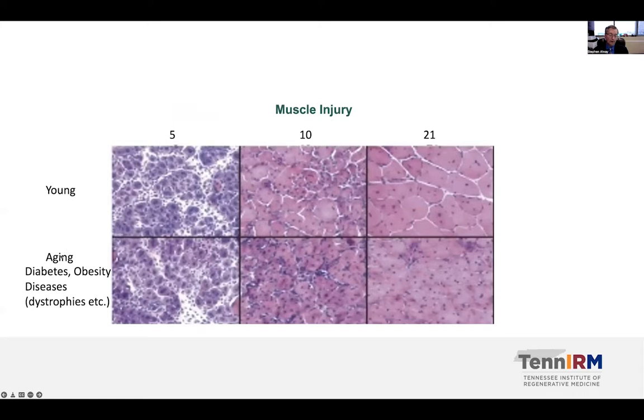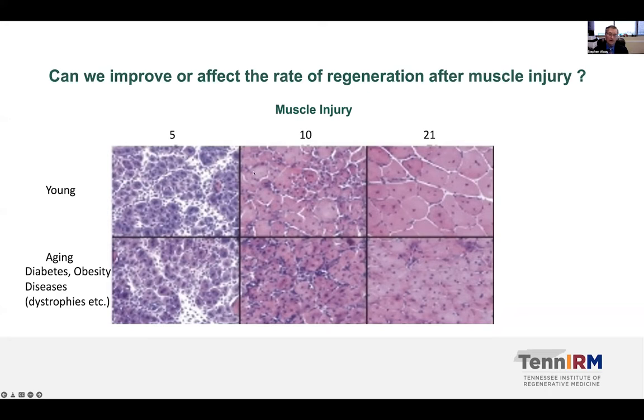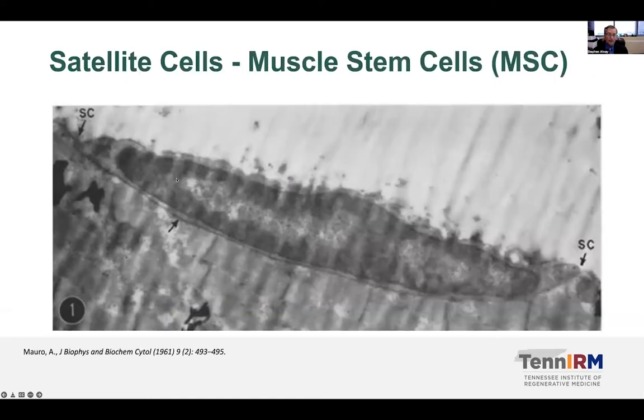However, muscle from an old animal or human, or one with diabetes, obesity, or diseases of various sorts, does not have the same repair process. So initially, while the muscle looks like it's repairing about the same in the old and young muscle, if you follow it further along by 21 days, that muscle has not recovered to the same extent as in a young animal. So there's a problem with the repair that undergoes muscle regeneration. And so we asked the question, could we affect that rate of regeneration after an injury in an animal model? To study muscle repair, we have to consider satellite cells or muscle stem cells that were first described by Mauro in 1961.